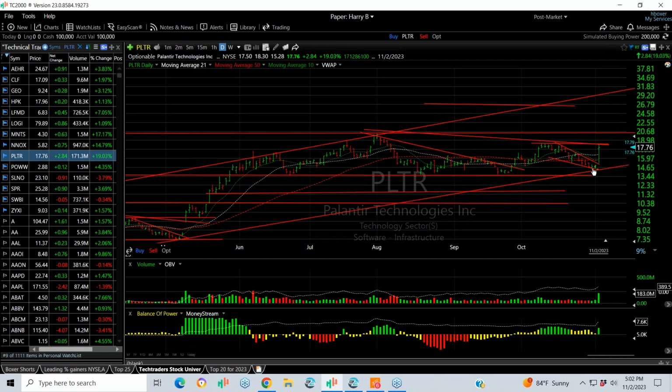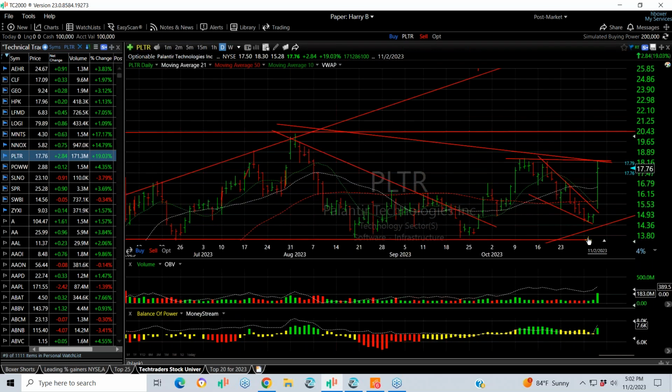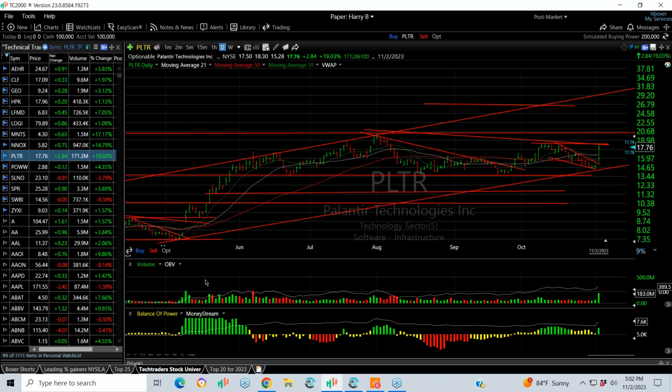PLTR came down in a nice orderly falling wedge on lower volume. Today it popped out nicely, jumped from 15.28 to 18.30, 3 points, and backed off to 17.76, up 1.84, a 19% gain. A really good volume, the biggest volume we've seen on an up day since May. So it augurs well for an upside breakout through 18.50 and a run towards 20.50, 21 or more.